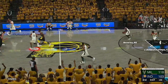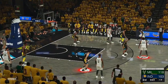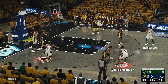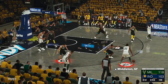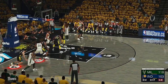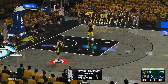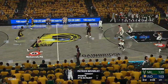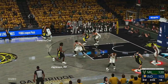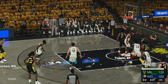He's got serious hop, right? You add that to his ability to penetrate, that's two easy points. A lot of bounce ability there, guys. I mean, well above the rim. That's what makes him dangerous. Middleton passes to Beverly. And that comes off the assist by Middleton. Hey, Beverly's got 11 points. Tell you what, the defense has to feel lost. I mean, Beverly is talented, really talented, and quite good at nailing those tough shots close to the basket.